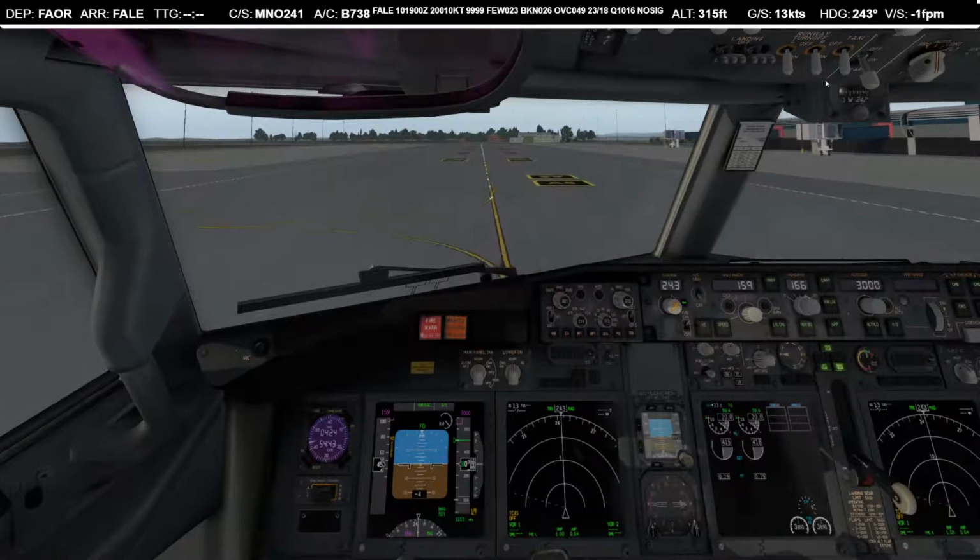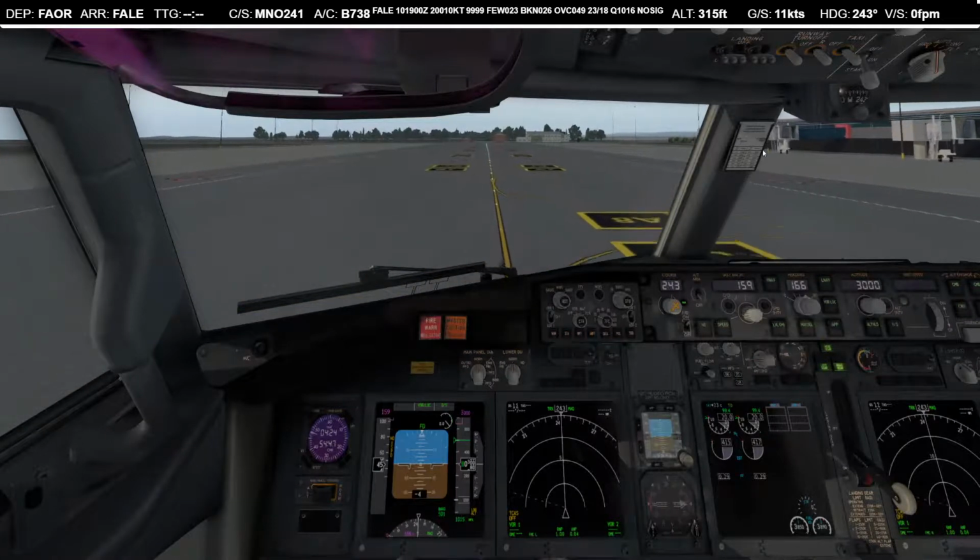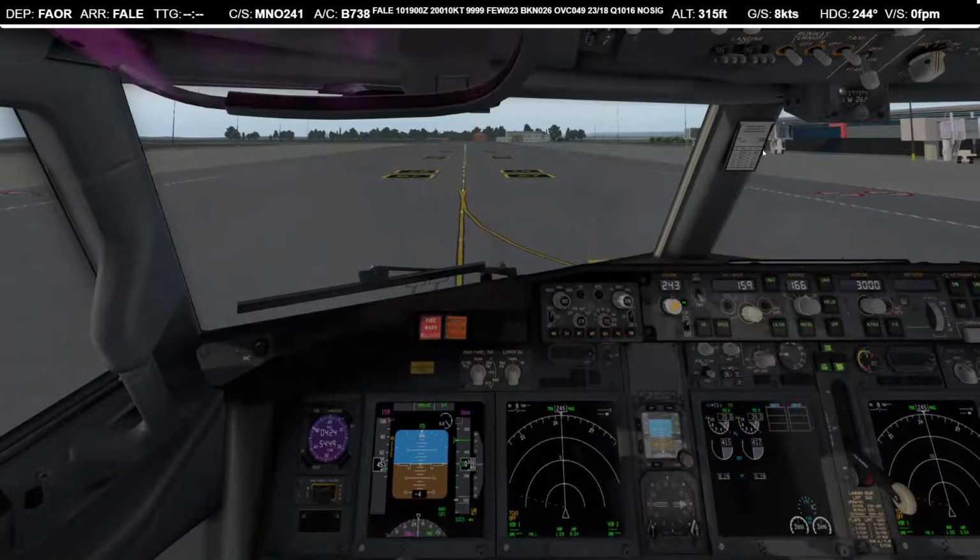Right, before we turn in here, let's turn these off so we don't blind the ground crew. And we'll slow down.